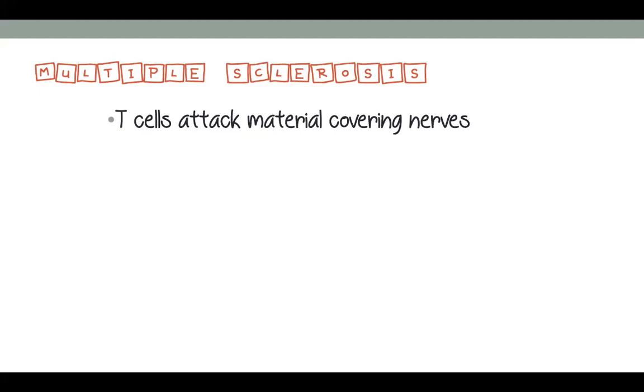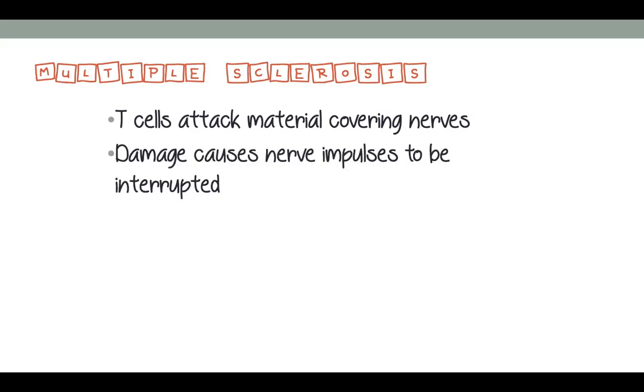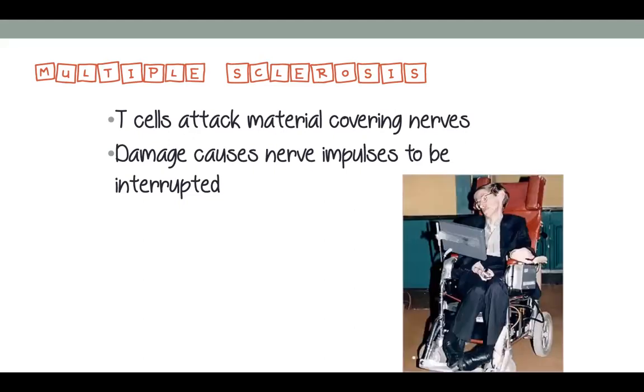In the body, this insulator is fat. So it's covered with a layer of lipids. Lipids are nonpolar, so they don't conduct electricity. When your T cells attack this material, it would be the same effect as basically stripping the insulation from electrical wires. And that means you're going to disrupt the flow of electricity through the wires, or through the nerves. So nerve impulses are going to be interrupted.